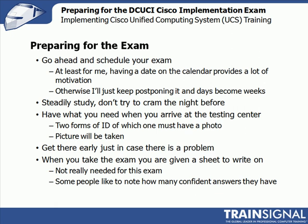Couple of things preparing. Go ahead and schedule your exam. This is absolutely true for me: if I don't have a date in the calendar, I just keep postponing things. If I have a date on the calendar, I still might postpone it, but usually that's forced due to work or personal life or something. But if I don't have a date out there, then I'm not really studying for an exam.